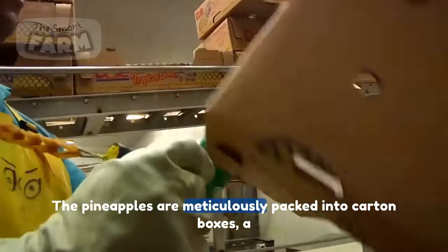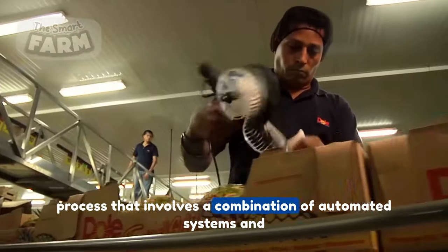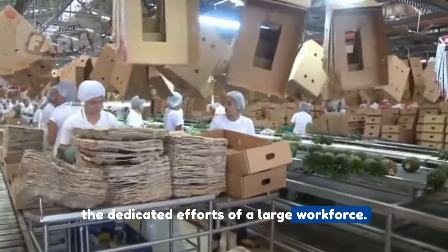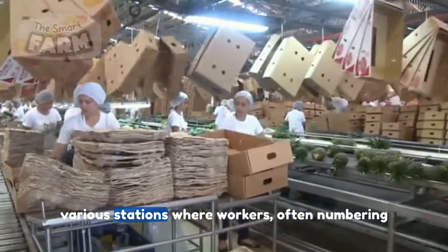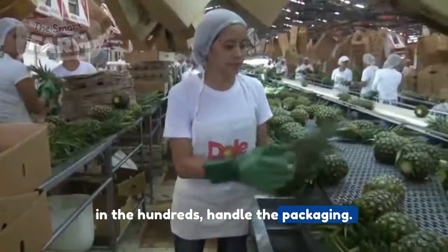The pineapples are meticulously packed into carton boxes, a process that involves a combination of automated systems and the dedicated efforts of a large workforce. Conveyors transport the selected pineapples to various stations where workers, often numbering in the hundreds, handle the packaging.